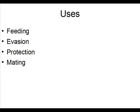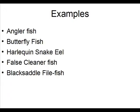Some of the uses are for feeding, evasion, protection, and mating. An example for feeding is something like the anglerfish that lures its prey close enough for them to get them easier. Evasion and protection would be something like camouflage, and then there's mating. We're going to go over 5 different kinds of fish that take this on. There's the anglerfish, the butterfly fish in general, the harlequin snake eel, the false cleaner fish, and the black saddle filefish.